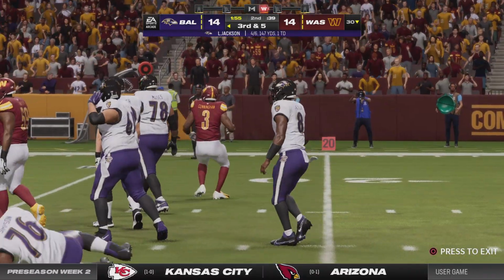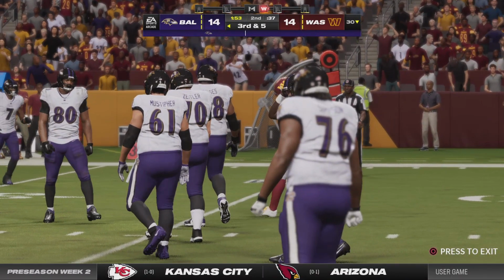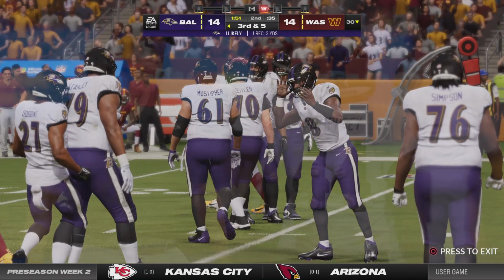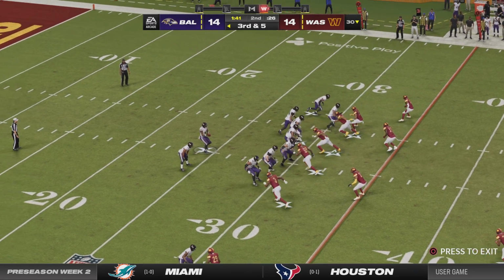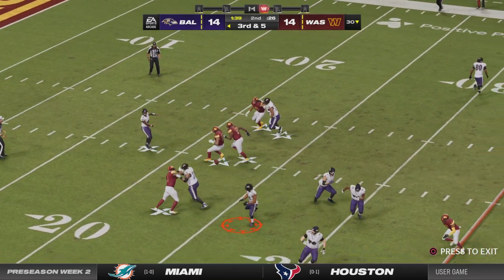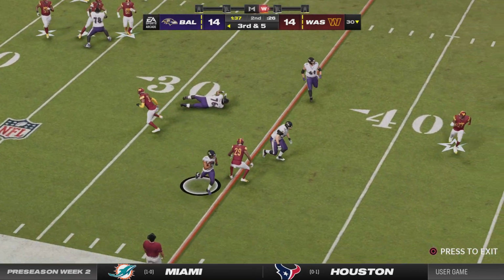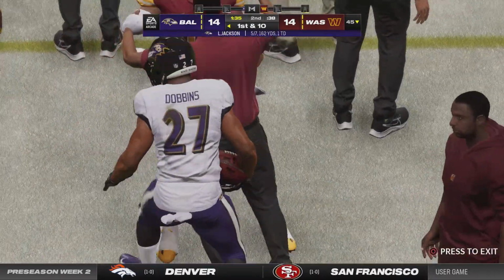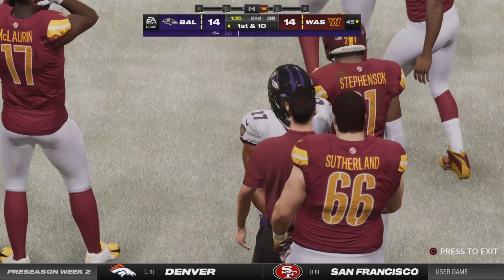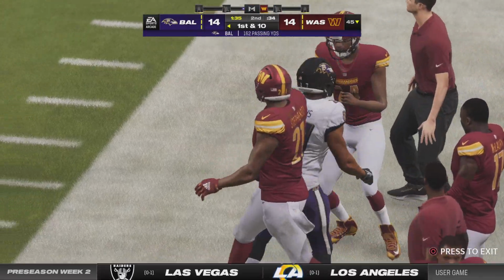A short one there, caught by Likely. So the completion is good for just 3. And it brings up 3rd and 5 now. They'll need 5 on this play to move the sticks. They set up the screen for Dobbins. And he's going to be out up around the 45-yard line. That's good for a Raven first down, 15 yards there.